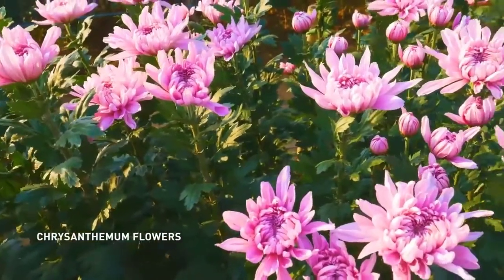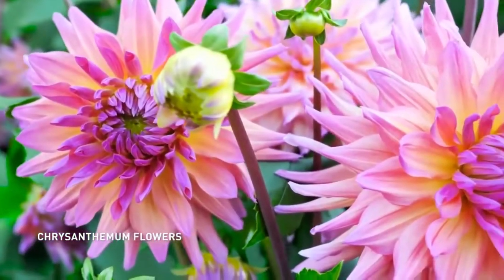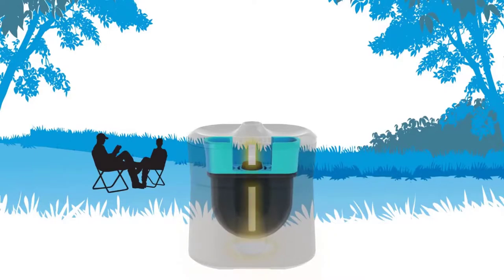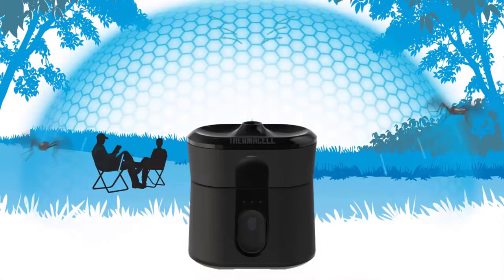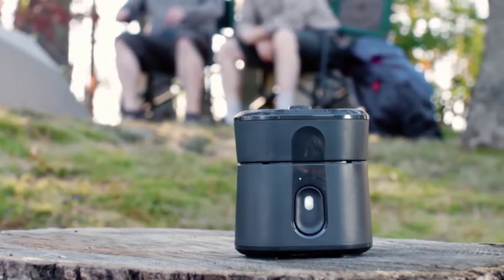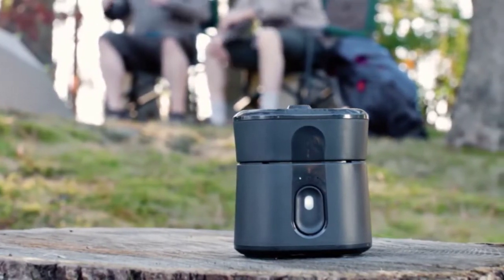Radius uses an EPA-approved active ingredient that is based on a naturally occurring repellent found in the chrysanthemum flower. And our scientists have worked on a formula that can be activated at a lower temperature, which enables us to use a rechargeable lithium-ion battery as the heat source. This is the first time that battery power technology has been combined with this active ingredient.